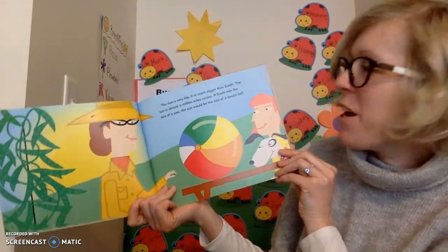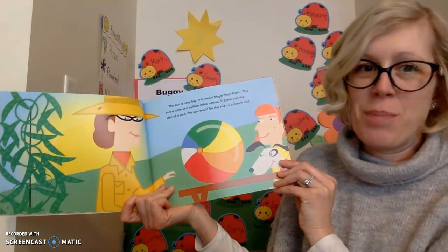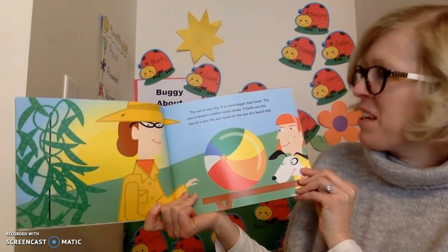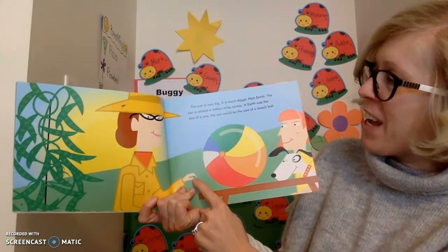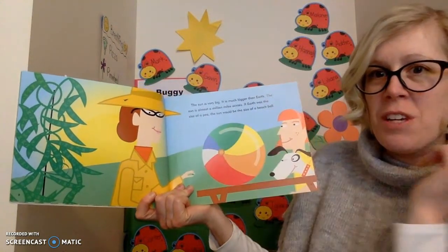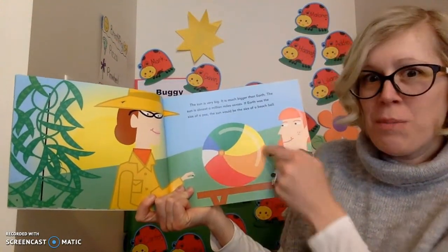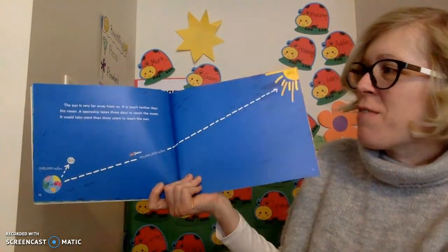The sun is very big. It is much bigger than Earth. Remember, Earth is the planet we live on. The sun is almost 1,000,000 miles across. If Earth was the size of a pea, you could barely see it in your hand, the sun would be the size of a beach ball. So if we use our imaginations, because we really can't go to the sun, the Earth would be this big and the sun is this much bigger. Wow.